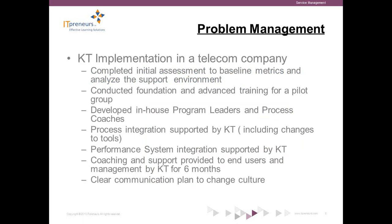Within the problem management space, we've worked with many clients. One particular client I'm going to talk about was in the telecom space. Again, as you can see, KT first went in and conducted an initial assessment to baseline the metrics and analyze the support environment. We also conducted both foundation and advanced level training for a pilot group of people. We developed in-house program leaders, that is, train the trainers, as well as their own in-house process coaches. We also integrated KT into their processes and supported this.